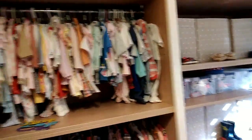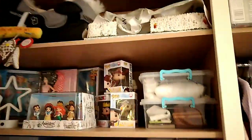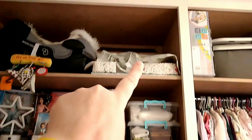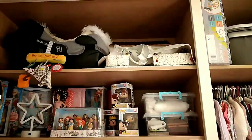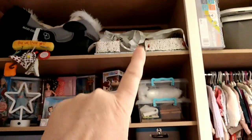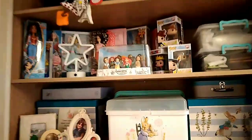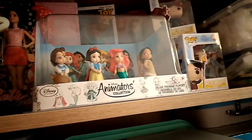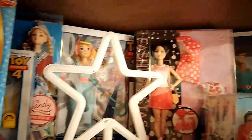So if I start here, it's split into three sections, and at the top of this section is the Maxi-Cosi car seat, and this is Nana Rose's cottage that didn't get broken because I moved that. So that'll go down to the other room. And then on this shelf, I have got my other little doll collections. They'll come down to the other room. So there are all my little dolls in the back there. Do you remember me opening them and getting all excited?